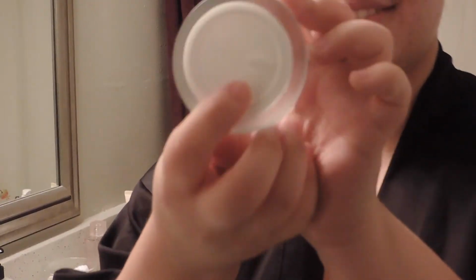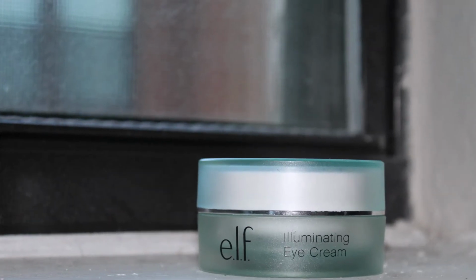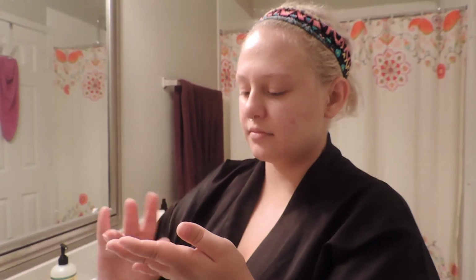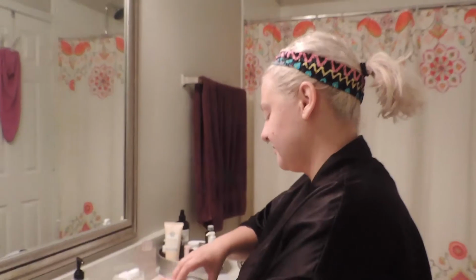So next I have this really cute, see the little leaf? It's this really nice eye cream from E.L.F. It's $10, so cheap. Eye cream's another underrated thing. So go ahead and pat that in all around your eyes. Make sure you're staying nice and far away from the eyeballs because the heat from your eyeballs will bring that in without any buildup around them.